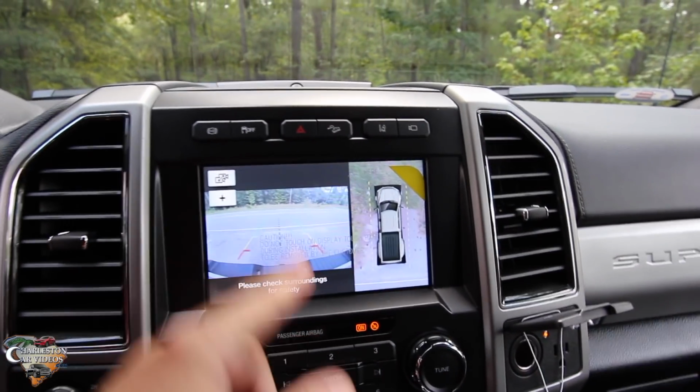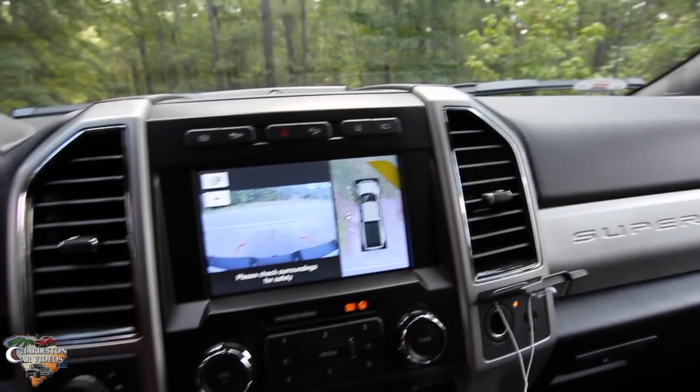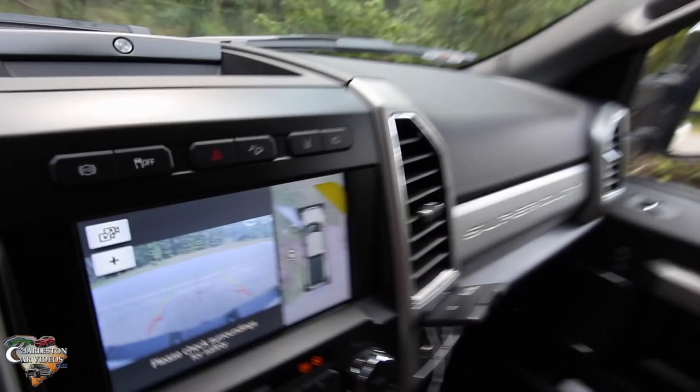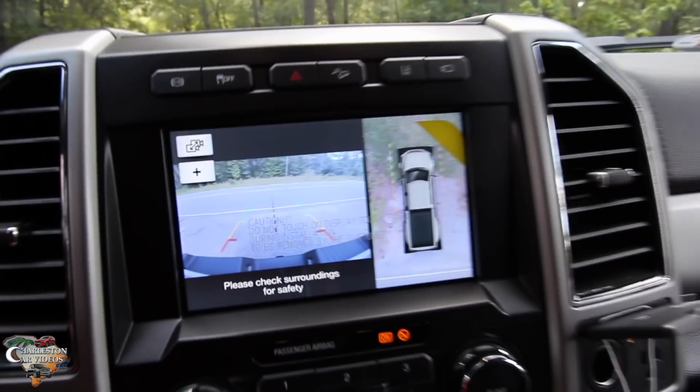There's your camera view right there. If I open the door, look, you can see that door. See that door right there? So that's pretty cool, you can see that. I'm showing you that so you really understand that these cameras, they're on. That's not a joke right there. That camera is the real deal, folks.